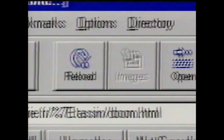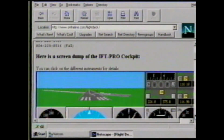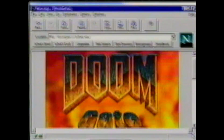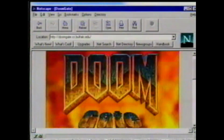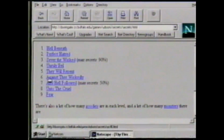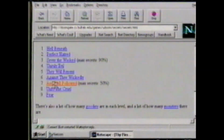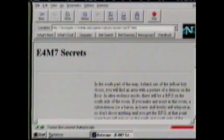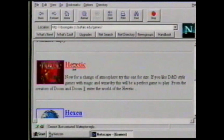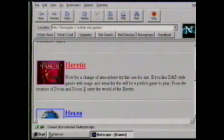The internet is quickly becoming the best place to find out everything you could possibly imagine about your favorite games. Doom, for instance, has a site where at the stroke of a key you can find out what's new in the world of Doom or find the secret codes to help you pass the more difficult parts of the game. Along with secrets to the old games, you can download demos of new games that aren't even on the market yet.